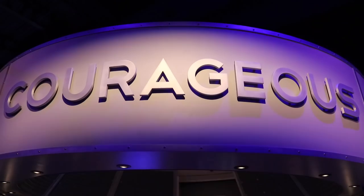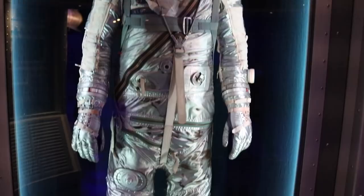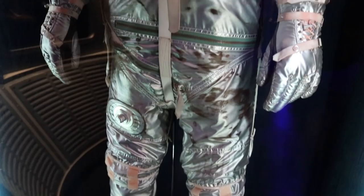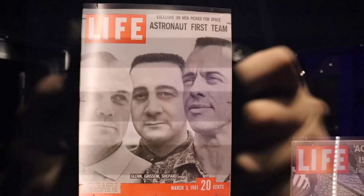Heroes are courageous. Look at this flight suit. Wow. It's an original NASA flight suit. This is the actual spacesuit worn by Gus Grissom during the July 21st, 1961 suborbital flight. This is amazing. Pretty cool. Original spacesuit worn by Gus Grissom. And in the middle there is Gus Grissom next to John Glenn and Alan Shepard, the first astronaut team.